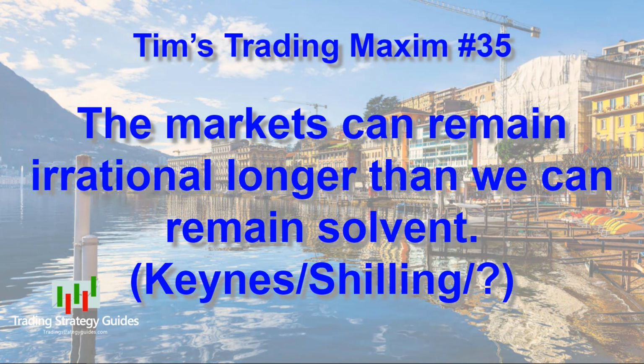Tim's trading maxim number 35. The markets can remain irrational longer than we can remain solvent. And this comes from Keynes or Schilling or somebody. No one is exactly sure who originally said this.